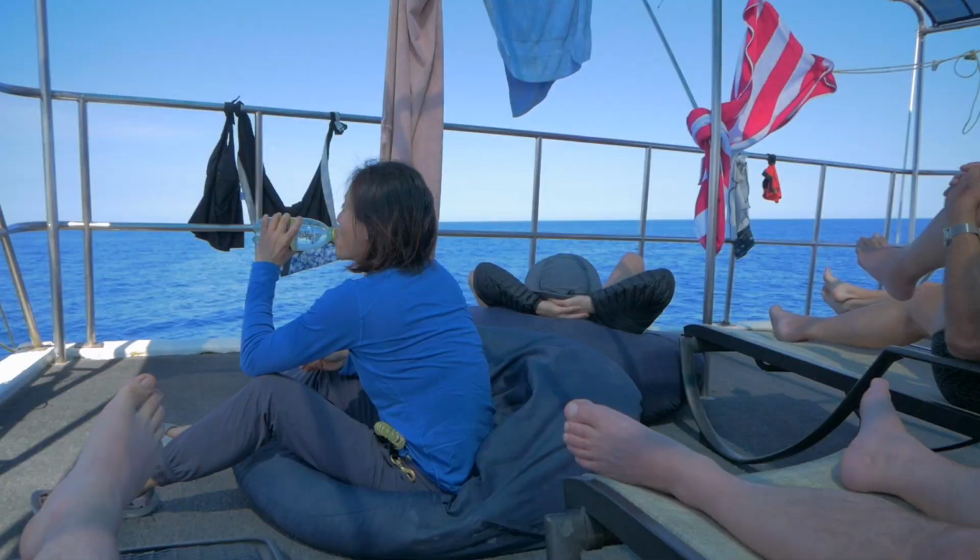And after all that chasing hammerheads yesterday, right at the end of the dive, two of them just cruise by. I mean, some days they make it hard, some days they make it easy, but this is the place to be. This is an amazing dive site.